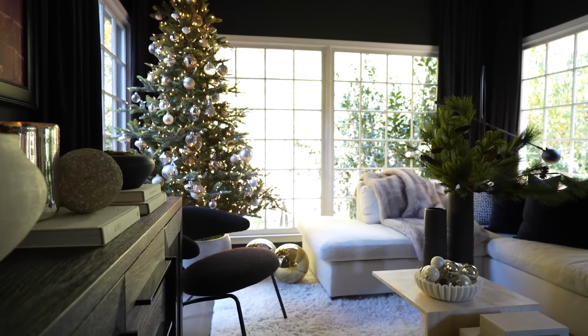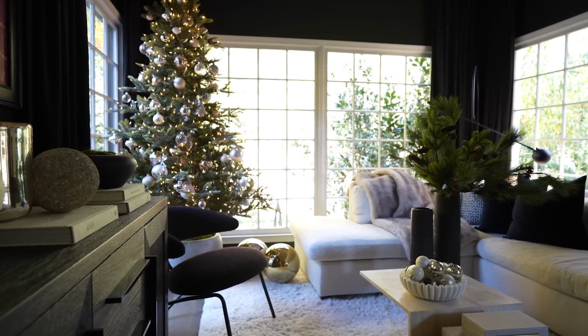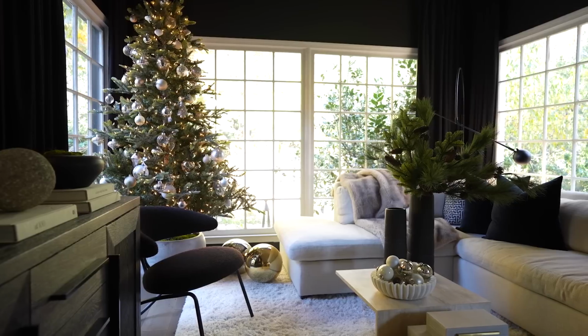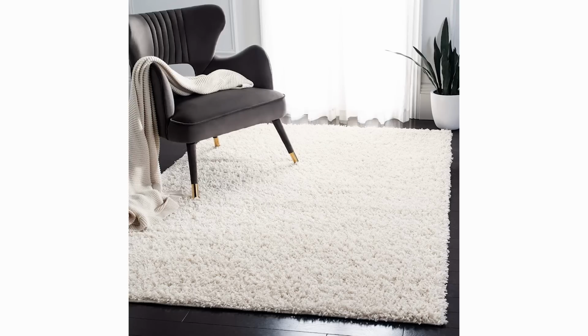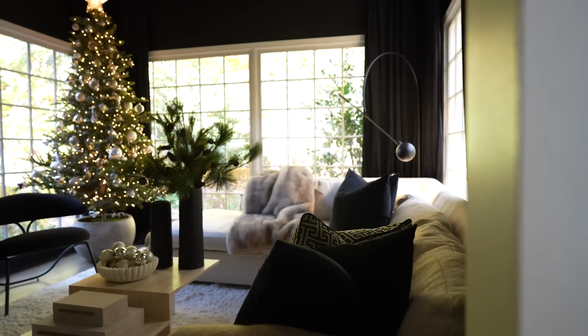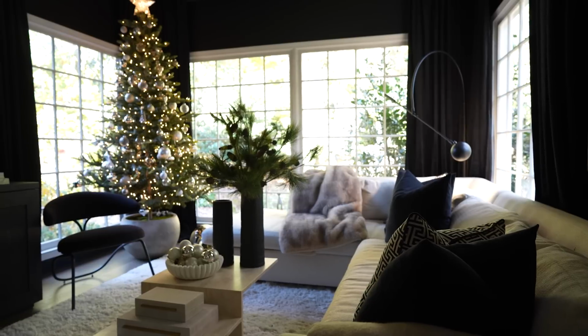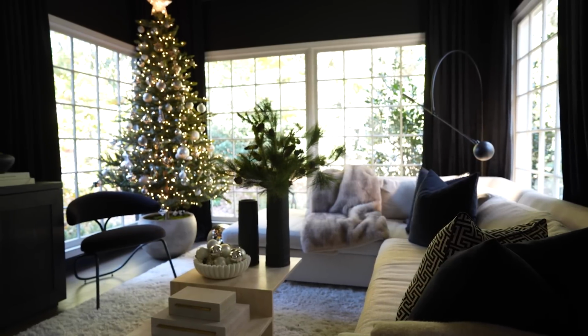Step number one is to make sure that in your space you have a really cozy yet luxe rug. So in this room, I have a beautiful shag rug. I actually found this one at Target, but there's a very similar one available on Amazon. It doesn't have to be super expensive. I really do love the lighter color. I think it just adds a feeling of luxury and yet coziness. You could also go with something that has a little bit more of a silky feel.